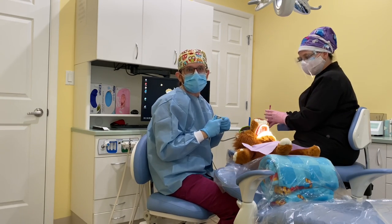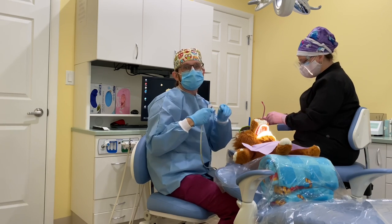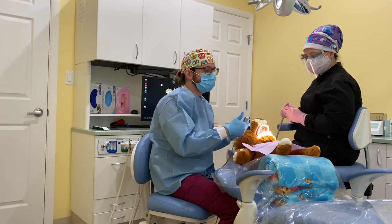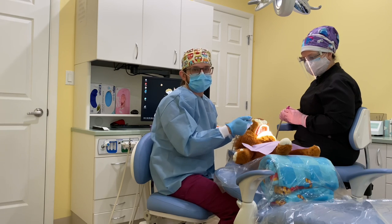When we want to make sure we get rid of any leftover toothpaste in there, we would use this little spray gun. When I press one of these two buttons, I can either squirt a little wind to dry it off, or I can squirt a little bit of water to rinse away anything like that.